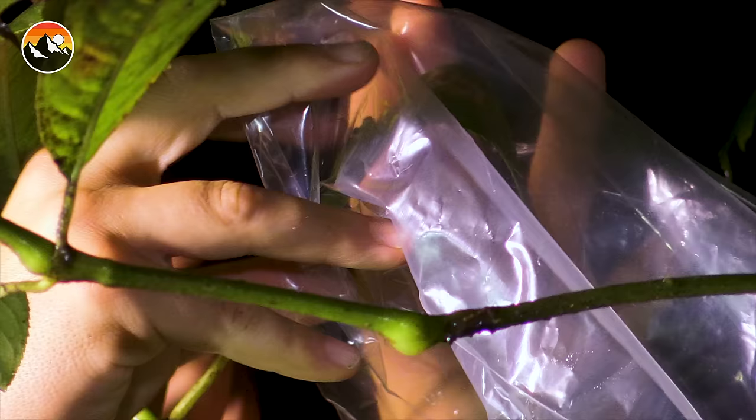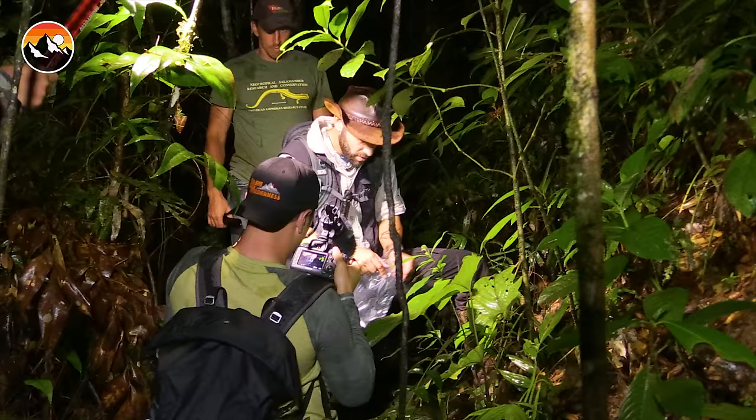We got him. Nice. That's what we're looking for. Oh man, that's so cool. That is the green striped glass frog. So now we have the two frog species that we were looking for. Let's get them back in a controlled setting, get them on a piece of glass, and up close for the cameras. Yes, this is awesome.